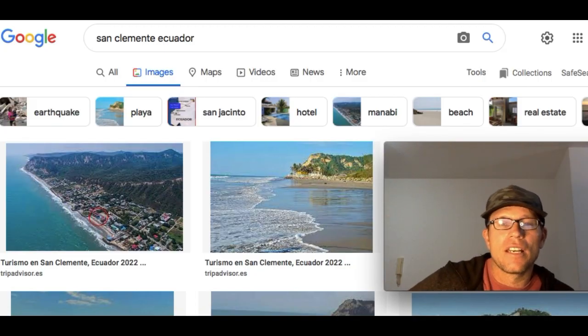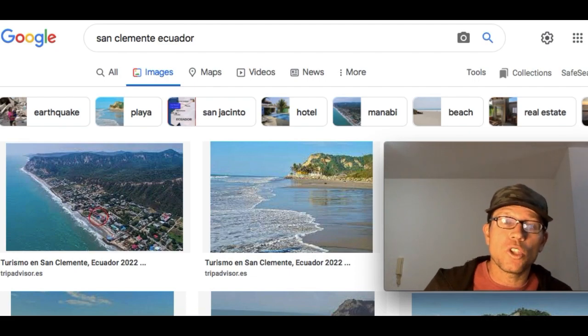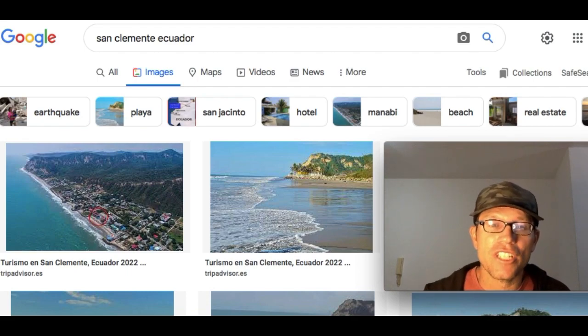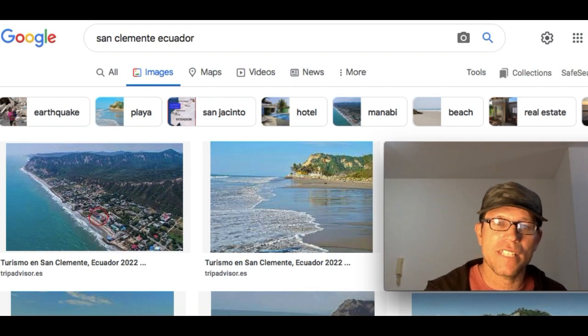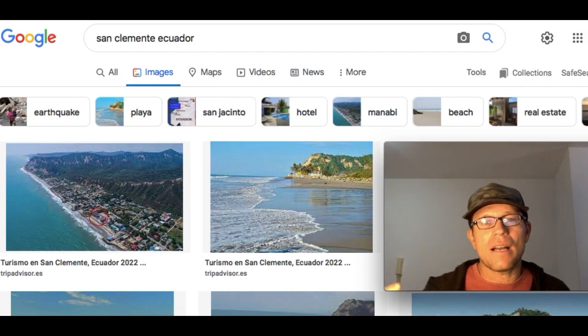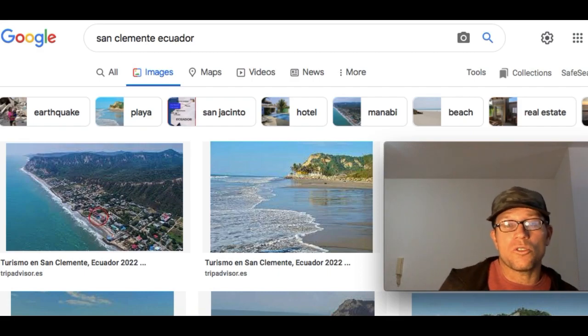Today I'm going to cover one value trap you should not fall for if you're looking for real estate on the beach in Ecuador. I'm going to take San Clemente, Ecuador as an example. It's a small town just north of Manta. I'm not trying to pick on San Clemente, but it's a good example of all the small towns on the coast of Ecuador.